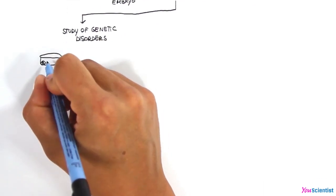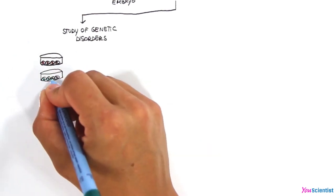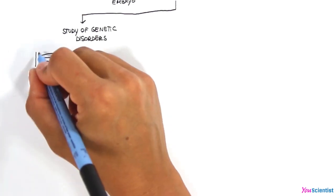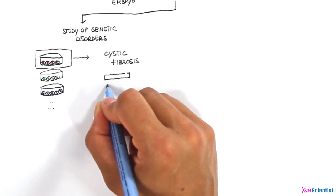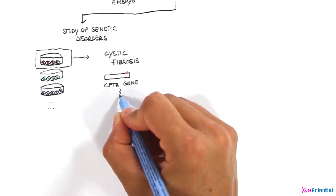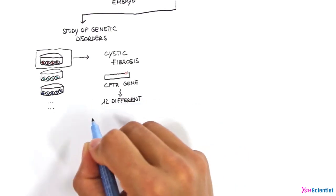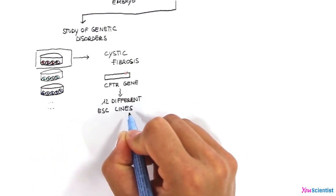More than 100 different lines of embryonic stem cells have been developed so far. Each cell line carries a mutation responsible for a specific disease. One example is cystic fibrosis, a disease affecting the respiratory and the digestive systems that is caused by mutations in the gene CFTR. To study the molecular mechanism involved in the disease, 12 lines of embryonic stem cells carrying different mutations in the CFTR gene have been derived.